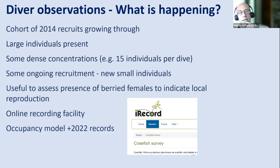And we can get information from divers, from our volunteers, from the Seasearch recorders to see what's actually happening on the ground, separately to what we can discover from the fisheries landings. So just as Sue described, that cohort of new thumb-sized recruits that appeared in 2014 have continued to grow through. Now fully adult, may well be doing their own reproduction. There are large individuals present.